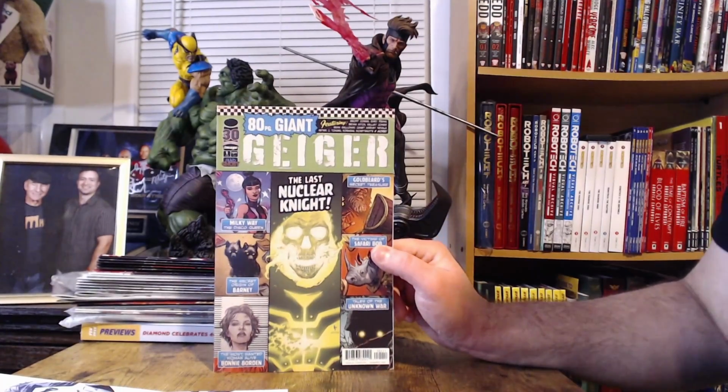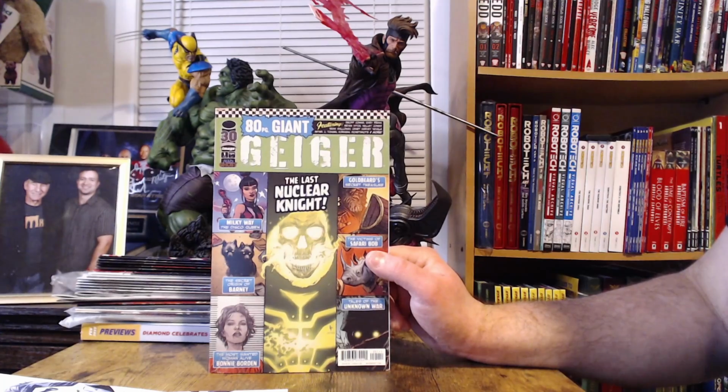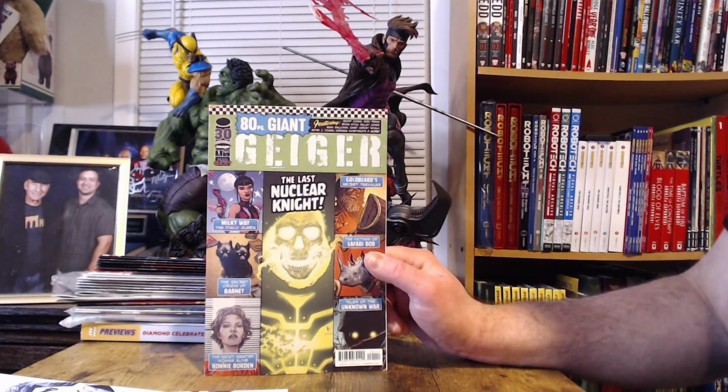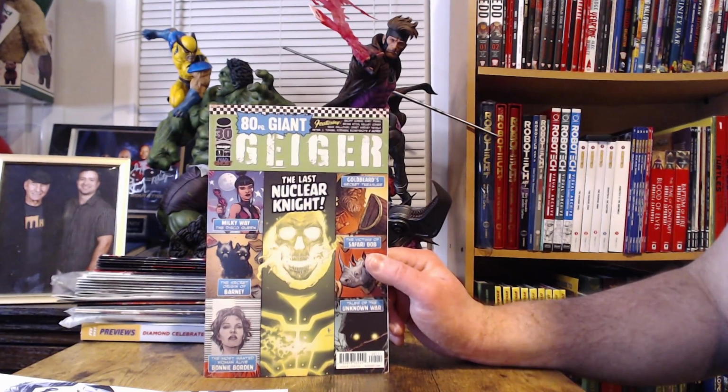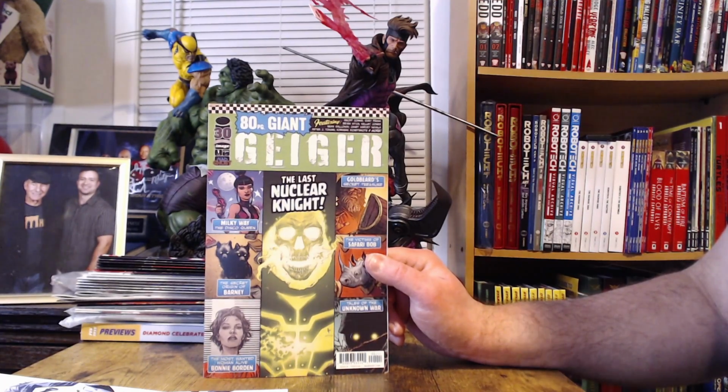All right, so this was a great read. It's composed of various stories set in the Geiger-verse, as I like to say. The first story is entitled Redcoat, and basically it's a bit of a preview for a new series that's coming out later this year, based on a character who is from the days of the American Revolution.